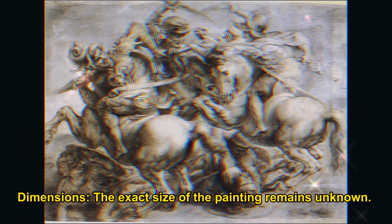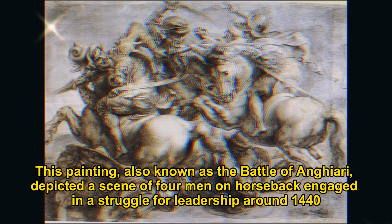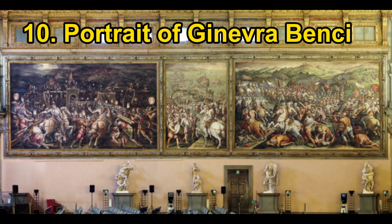9. The Battle of Anghiari. Dimensions: the exact size of the painting remains unknown. The Battle of Anghiari was painted by Leonardo da Vinci around 1505, but is currently considered a lost work. This painting depicted a scene of four men on horseback engaged in a struggle for leadership, 1440.